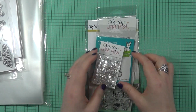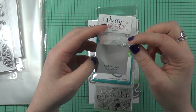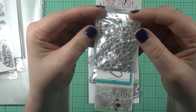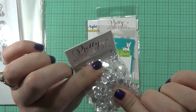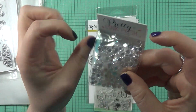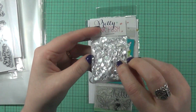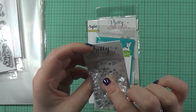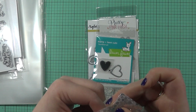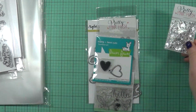And then the last thing I have to share with you guys is just a little small order that I placed with Butterfly Reflections ink. I picked up this pack here. This is the Sparkling Clear Confetti Mix. And what I love about these is that these don't have the hole in the middle. These are so pretty. I like sequins. I'm not obsessed with them or anything. I don't use them a whole lot on my cards, but I do like the fact that these don't have the hole in them. So that's really cool. And there's different sizes in this pack. You've got a small size, looks like a medium, and then the bigger size. So happy to have those.